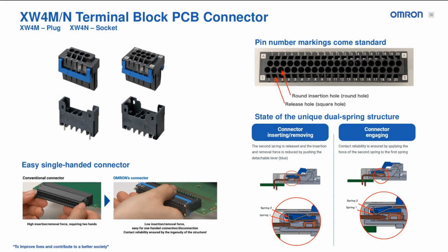So why is this great for quality of life? They offer various models with pin count options and straight or right angle PCB terminal sockets. If we look here on the lower left, we have a dual spring structure that reduces the insertion and removal force just by depressing that blue lever on the XW4M, the blue lever you can see there. And if you look on the right here, this explains the action that's happening when you're doing so. It allows you to use one hand to simply remove and insert this product. This is due to the dual spring system that removes the friction element within the socket. So you're not relying on the frictional force, you're depressing those springs in order to allow the removal.